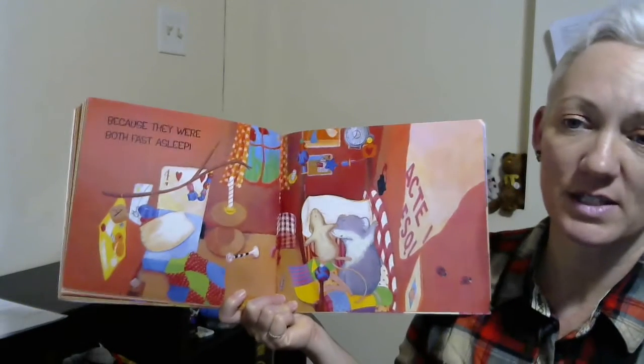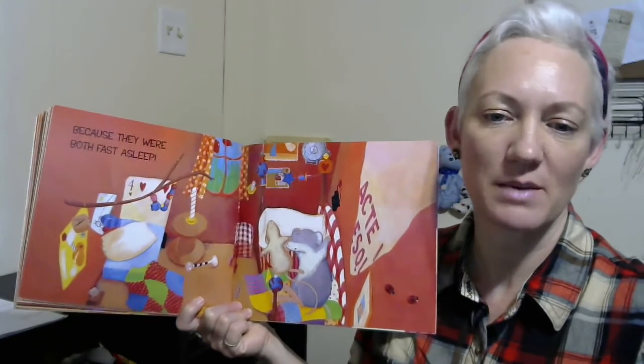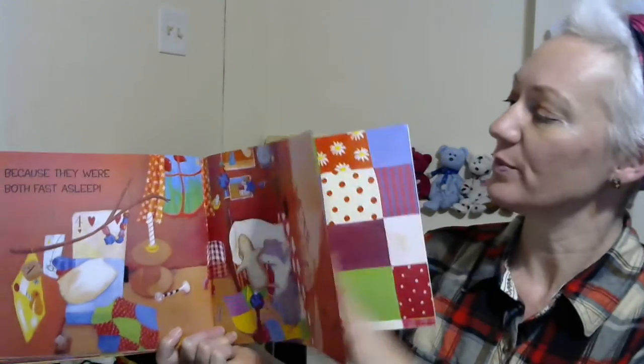I know both my girls like to snuggle. Maggie still likes to snuggle, even though she's 12. Sometimes she still likes to come snuggle in my bed. And that's okay, because I like to snuggle too.